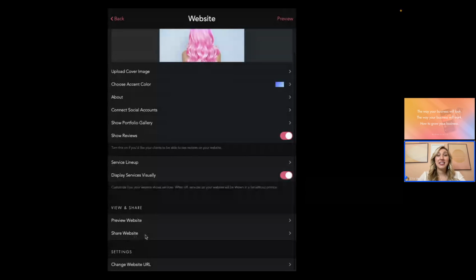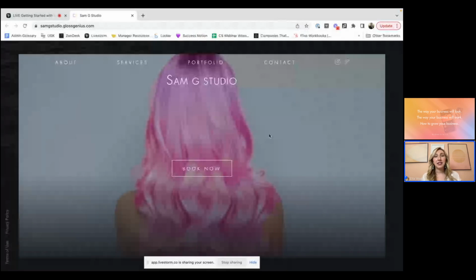Let's take a look at what exactly a client-facing GlossGenius beautiful booking website looks like. From the screen, we can get there by tapping on Preview right here, or at the top right corner by tapping on Preview here. What should happen next is that your device should open up a new internet browser, your preferred, and showcase what your GlossGenius booking website looks like live.